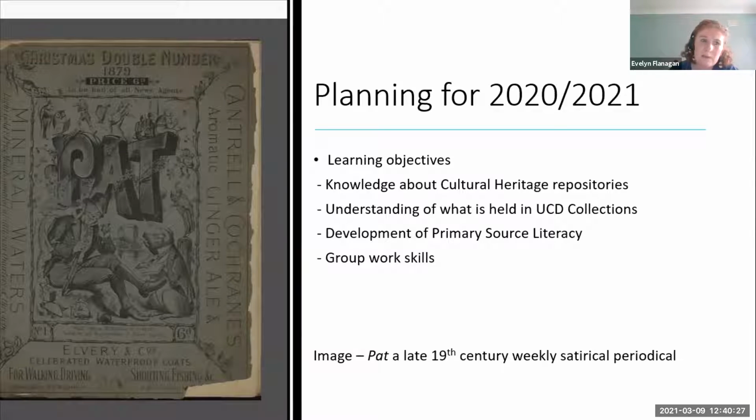In designing the lockdown version of the module, we looked at and prioritized the learning objectives. Our key objectives were that the students would develop knowledge about our cultural heritage repositories and the material held there, develop their primary source literacy, and develop their group work skills.